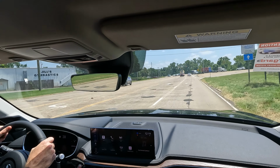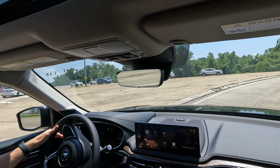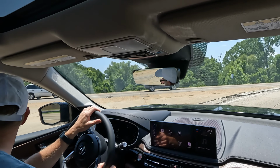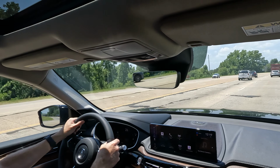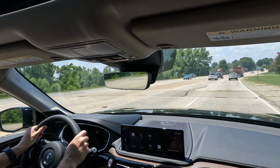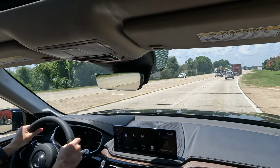I don't know that that's out there. I can't remember ever seeing it on any vehicle. A lot of vehicles out there obviously have heated steering wheels, but no ventilated steering wheels. Tell me if you've seen that before. I don't really know what vehicles that might be on, but that would be helpful, especially on these bright, sunny days, a little bit hotter than normal, especially when you have black interior, or at least black on the steering wheel right here. That would be a nice touch.